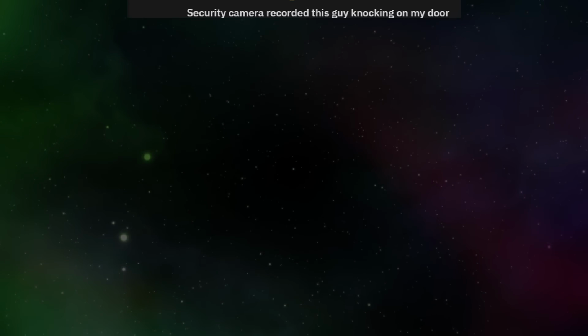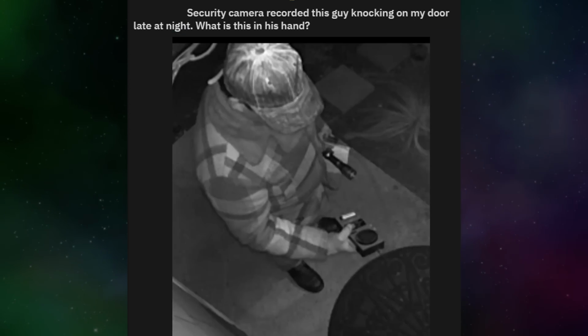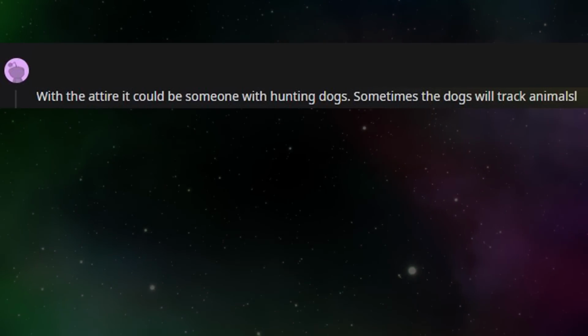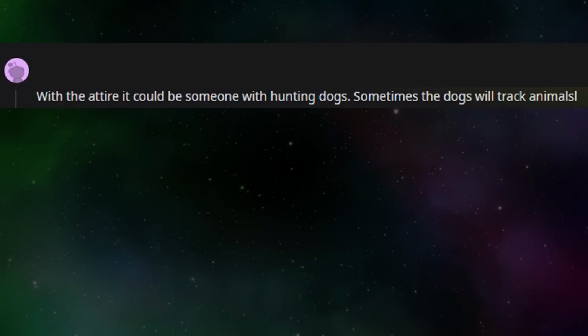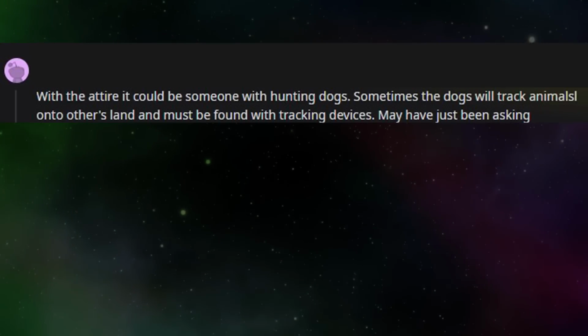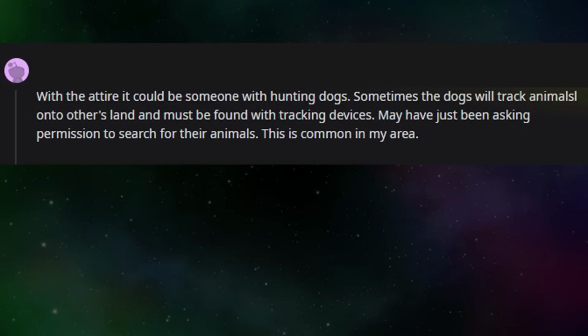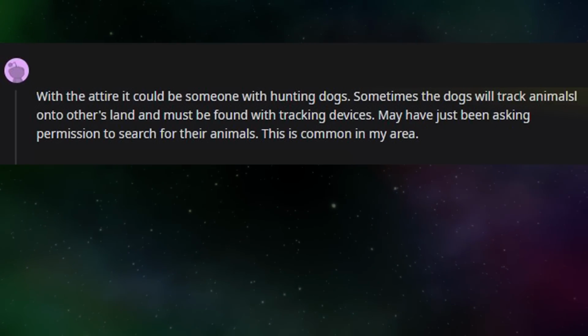Security camera recorded this guy knocking on my door late at night. What is this in his hand? With the attire it could be someone with hunting dogs. Sometimes the dogs will track animals onto others' land and must be found with tracking devices. May have just been asking permission to search for their animals. This is common in my area.